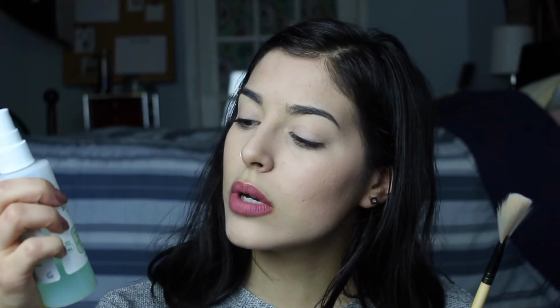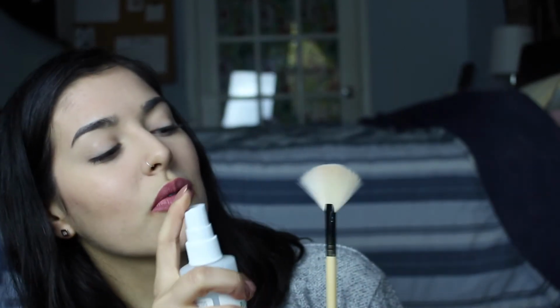Oh! I've been putting on a little bit of highlighter recently, just very lightly. I'm gonna wet my fan brush with the Mario Badescu facial spray with aloe, cucumber, and green tea. This stuff smells really nice. And then last but not least, I'm just gonna spray the facial spray. And that's it, guys. Very simple. I'm a very simple gal.